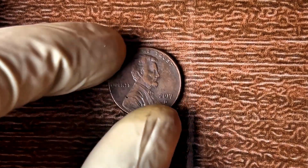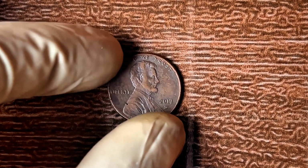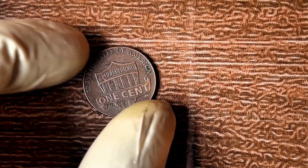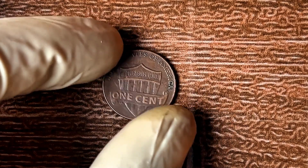Let me ask you this: if you knew there was a chance you're holding one of these valuable coins, would you let it slip through your fingers? But here's where things get tricky. There's one crucial detail that most people overlook, and if you miss it, your penny could go from jackpot to junk in seconds. Stick around, because I'm about to reveal exactly what that is.